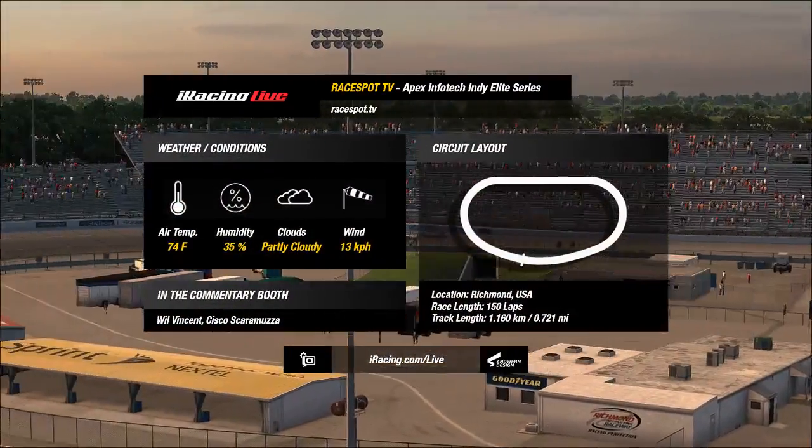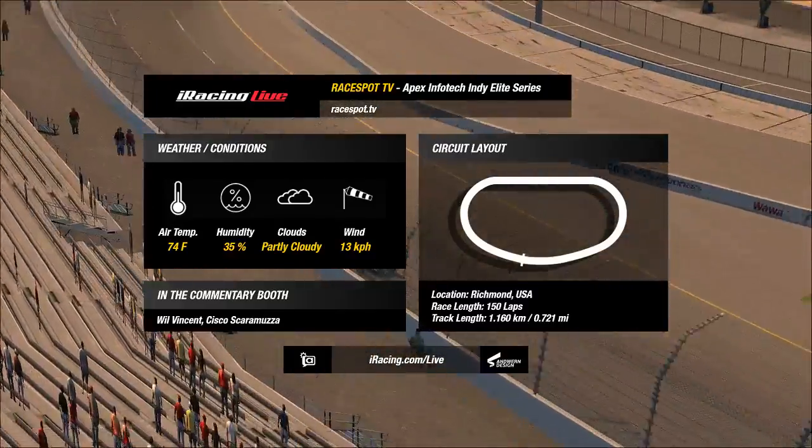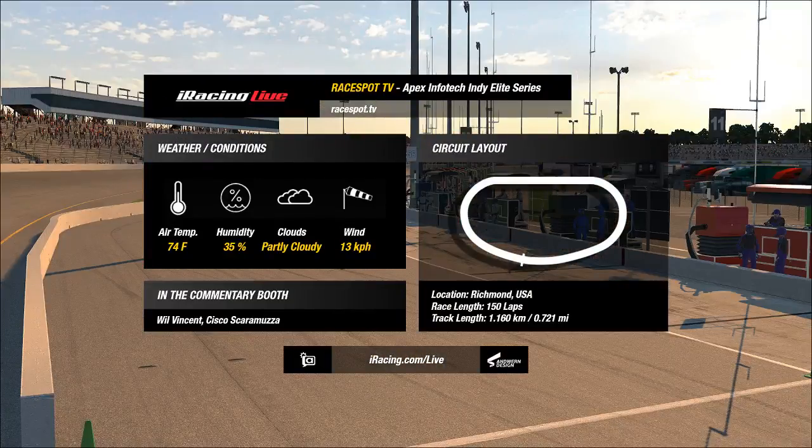It's actually my personal favorite oval track that's in existence right now. 0.75 miles, 150 laps. This is gonna be a lot of fun. It is. This is a track that demands respect.